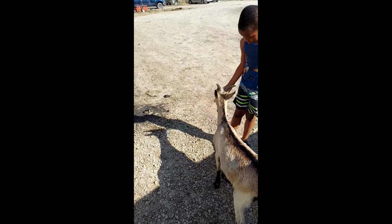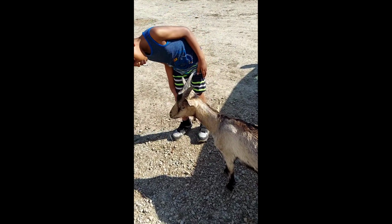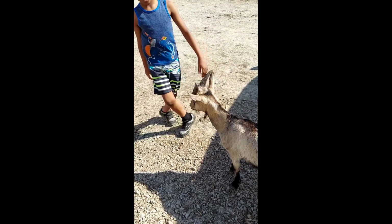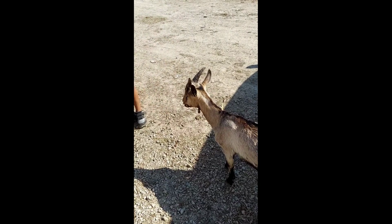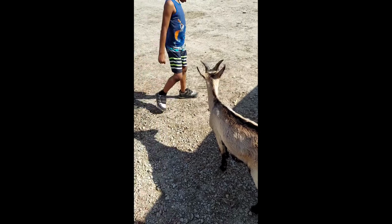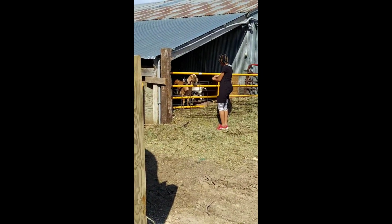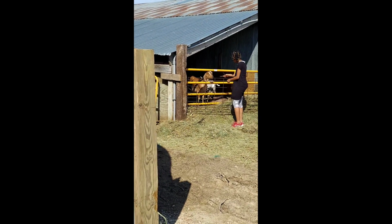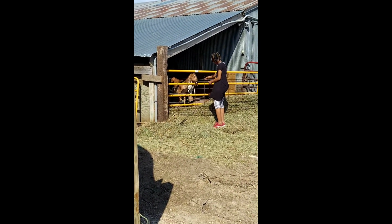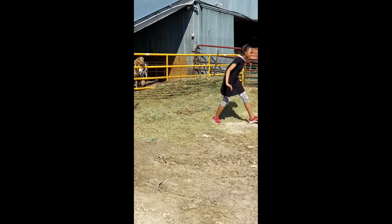And here are my kids. They're really having a lot of fun feeding the goats. Look at the way he's looking at the goat while it's eating. They feel super excited seeing those goats and feeding them. This is like a priceless gift for them, being able to be there and feed the goats. They feel so happy.